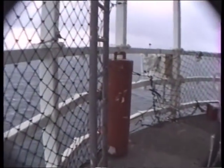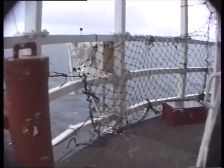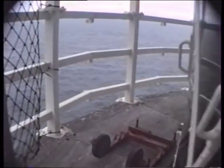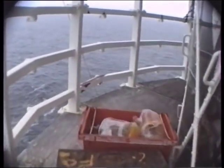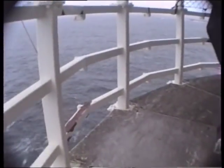Just go around here to show you this one. It's a bit more roomy up here, although quite windy today. Mind I don't trip over. All this gear about is from, as I said, the automation crew.